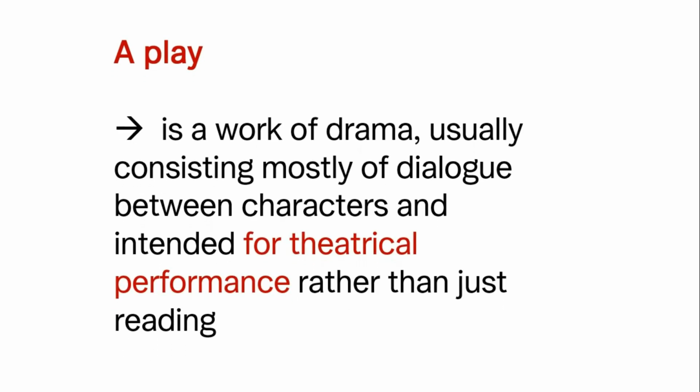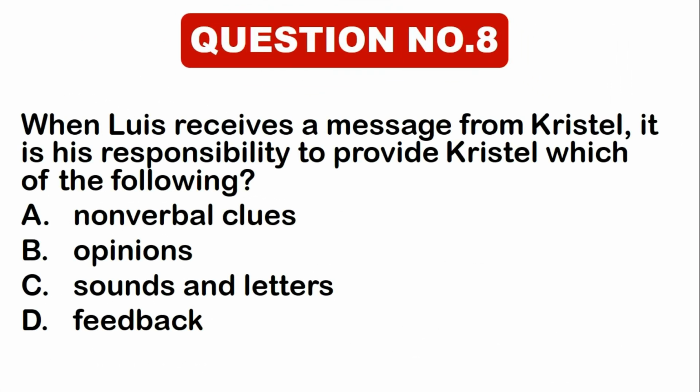A play is a work of drama, usually consisting mostly of dialogue between characters and intended for theatrical performance rather than just reading. Okay, not just the text. So, theatrical performance. Question number 8. When Luis receives a message from Cristel, it is his responsibility to provide Cristel which of the following? A. Non-verbal clues, B. opinions, C. sounds and letters, D. feedback.